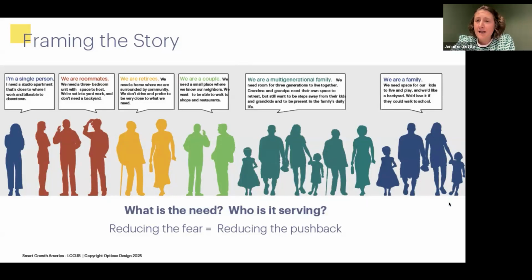And this is important because that pushback has a direct cost on the project and the developers. Adding public hearings, changing the design late in the game, or adding time can really be a cost that prevents a lot of these smaller buildings from getting built.